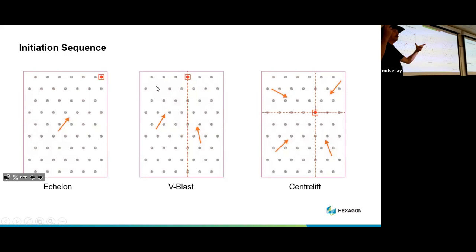But fundamentally, when we detonate an echelon, we're detonating at the corner of any given blast, and we're moving all of that material in one single domain of movement. All of that material is going to move towards that initiation point.